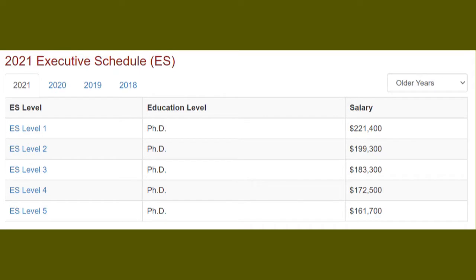An area that is not shown on the GS scale is the SES pay chart, where the GS stands for General Service. SES stands for Senior Executive Service. If you are curious, this is what an SES pay chart looks like. There are generally 2 types of SES. You have your career SES and your political SES.